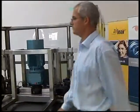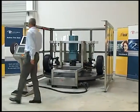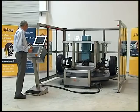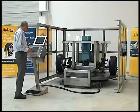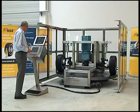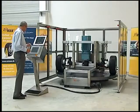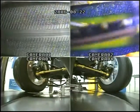After inflating the tire up to 250 kilopascal and embedding the sealant, the operator now adjusts the machine rotation speed and starts the machine. It only takes 2 rotations until Active Tire Seal perfectly seals the leakage. The tire pressure remains constant.